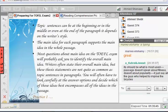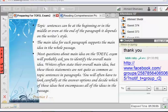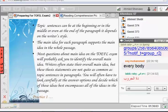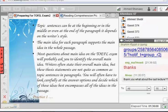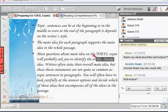Inshallah, these materials are going to be uploaded on the group, so you can practice at home. Also, I'm going to upload another practice to help you practice at home and send me the answers. I would like to thank Mr. Haytham Magdi. I uploaded a practice on the group, and he was the only one who answered it and sent me the answers, and he got the feedback.